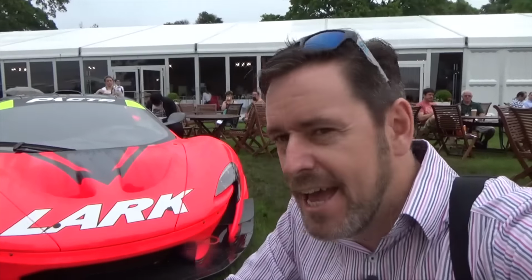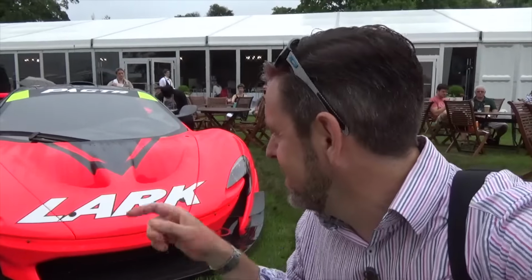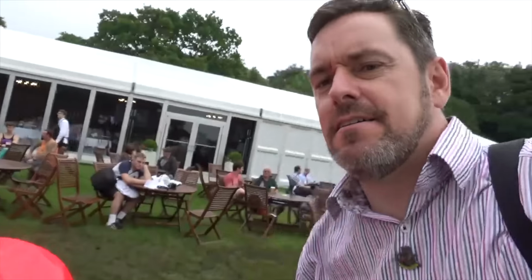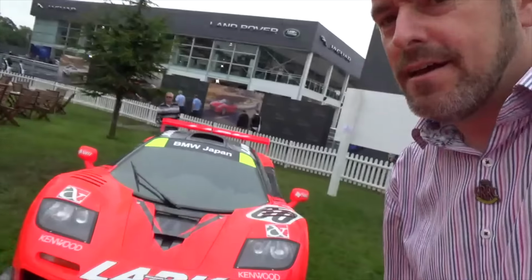Now, one of the many advantages of being a member of GRRC is I get inside the GRRC enclosure, and they just happen to have the P1 GTR on display, which is a beautiful car. I was at Breakfast Club a couple of weeks ago and kind of made a bit of a buzz on social media. But if I just spin round, not only did it have a P1 GTR, they also have an F1 GTR as well.